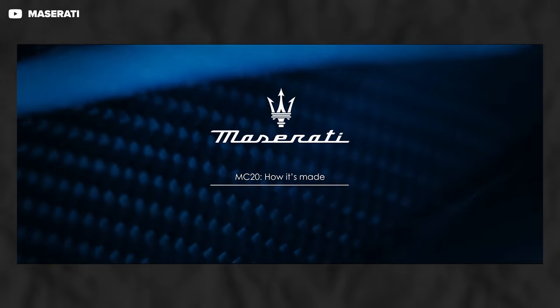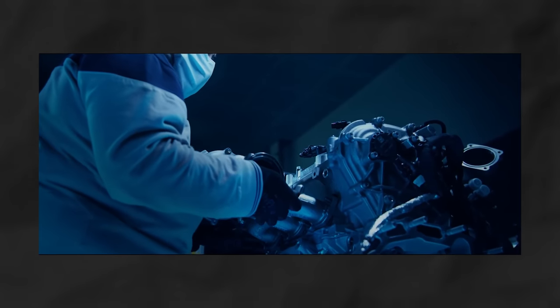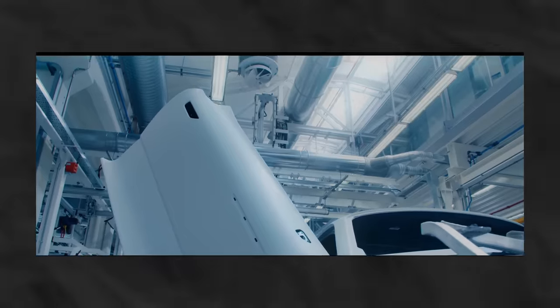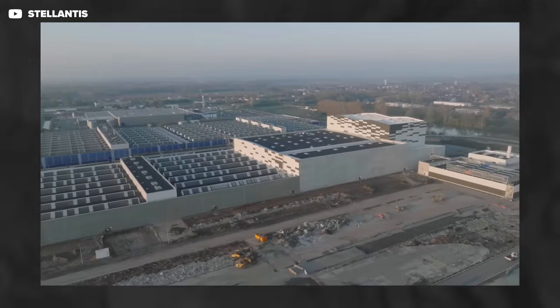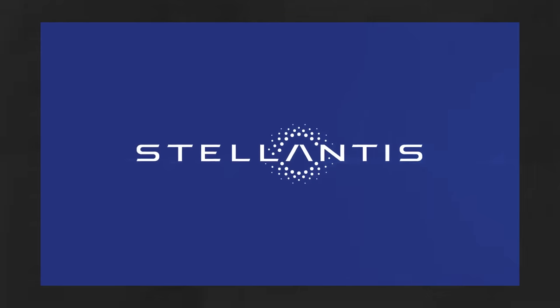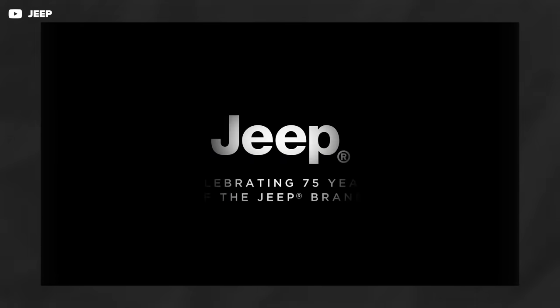But the Murcielago is not the only Italian exotic that shares parts with a bargain American car. What about Maserati? Surely Maserati, a company known for legendary build quality and holding their value, they make all their parts in-house, right? Wrong! Dead wrong. Maserati is owned by a giant automotive conglomerate called Stellantis. Stellantis also owns Chrysler and all of Chrysler's brands like Jeep, Ram, and Dodge.